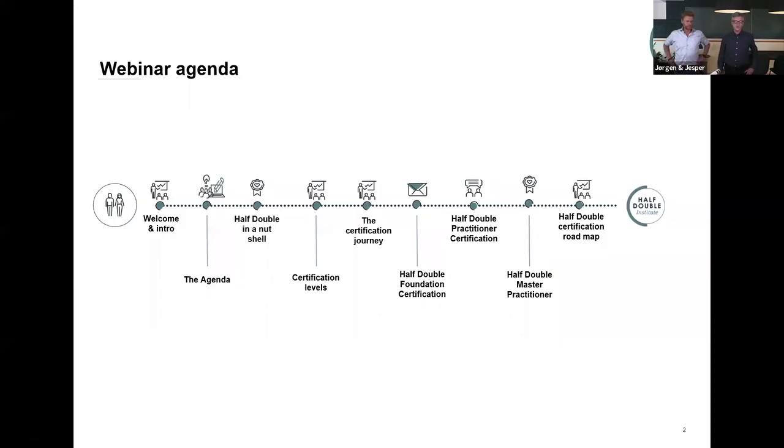Let's have a look at the agenda for this webinar. We are now at the welcome session and the introduction, and moving to the agenda. First, we'll just give you a very short introduction. Maybe it will be a recap for some of you. About the half double methodology, which we call half double in a nutshell. That's about the methodology in general. And then we will move to the certification levels that we are introducing. With the certification program, we will take you through a tour de force, through the certification journey. And then we will deep dive a little more into each of the three levels, the half double foundation certification, the practitioner certification, and the master certification. And then finally, summing up with taking a look at the roadmap, what are our plans for the near future and for next year, by the way.